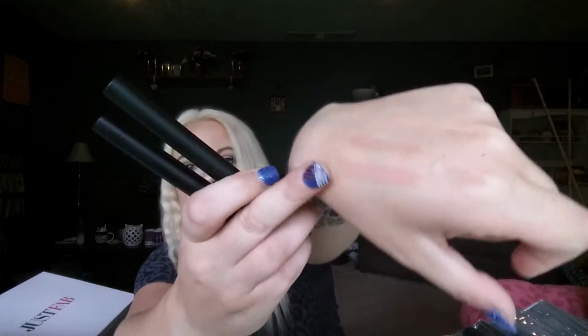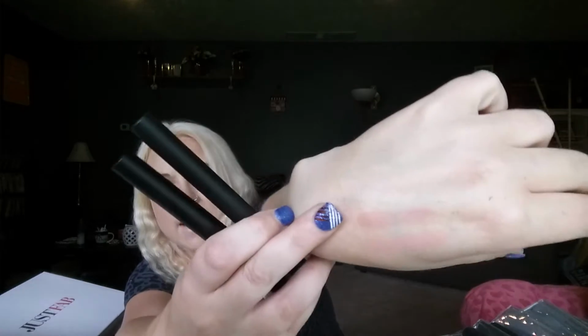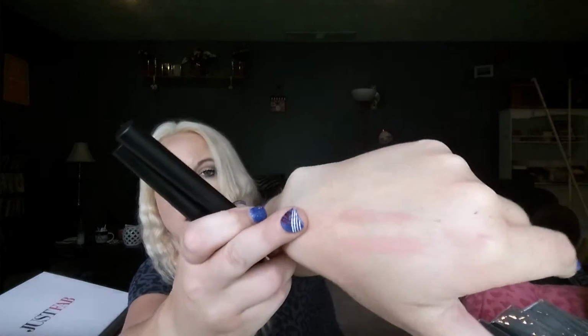I already own these two, but I wanted to pick up two more because I've had them for quite some time and they are almost gone. So this one here is Nearly Nude on the bottom, and this one on the top is, God, I can't remember, Natural. I am wearing a combination of both. I'm actually wearing 3 lipsticks.